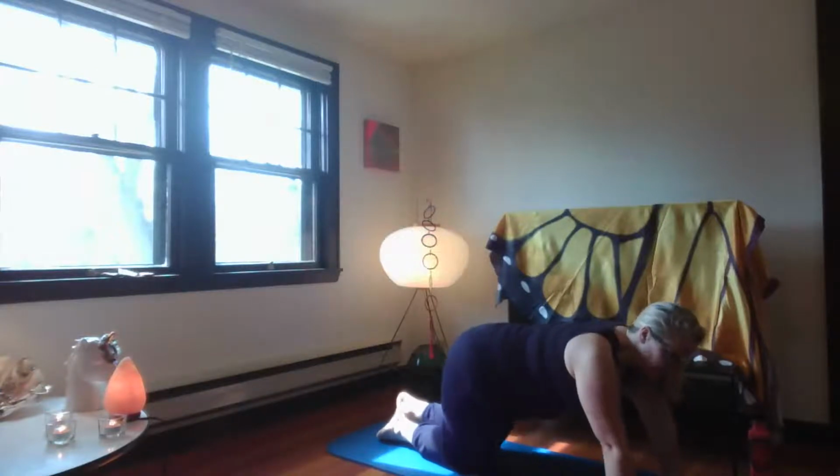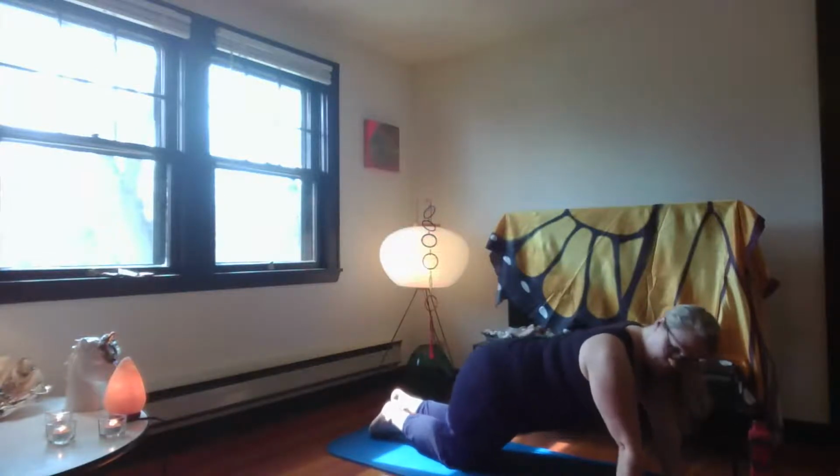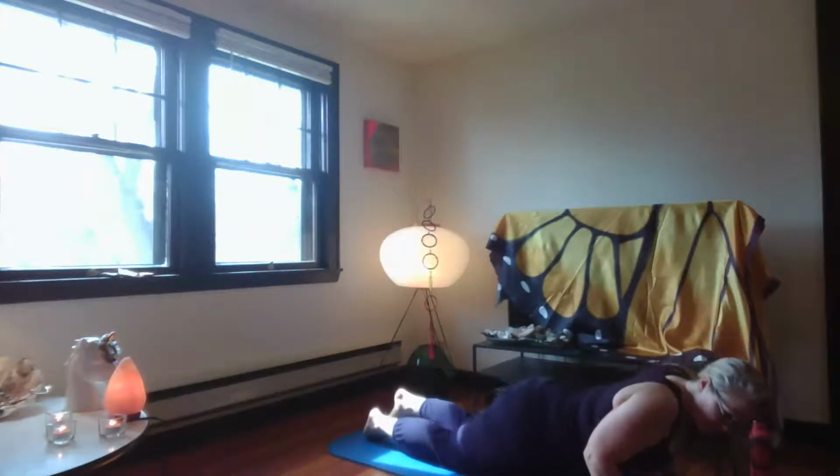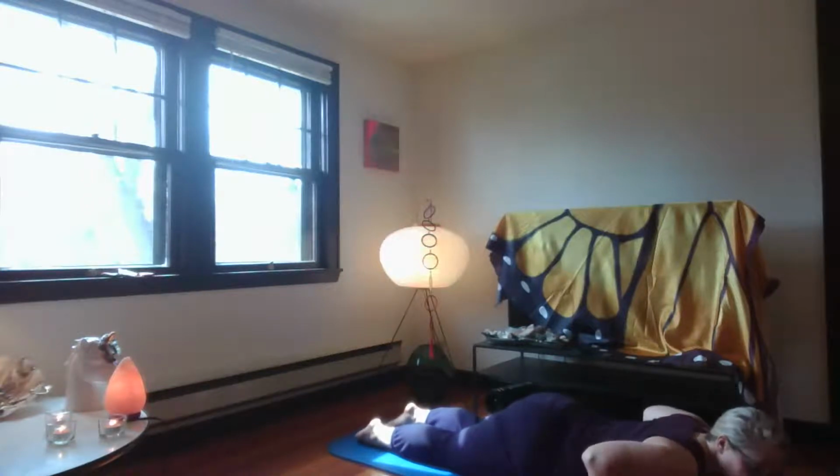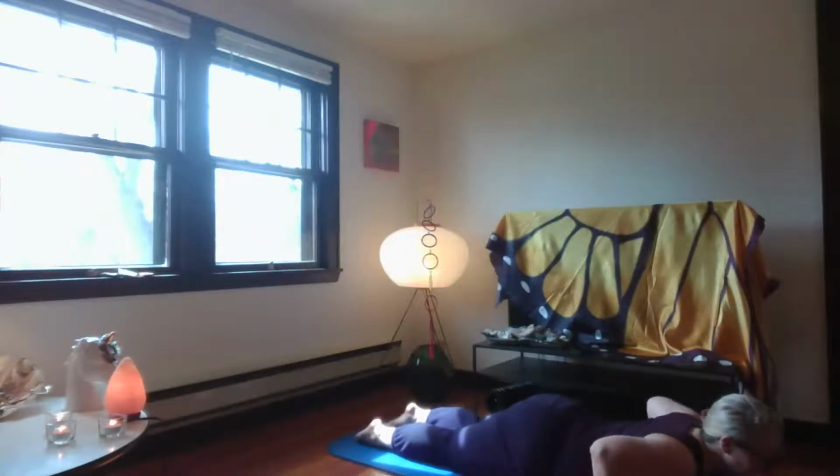From here, you're going to lower your hips down, pull those elbows in towards you, lower your body down onto your belly, pulling your chest up. Do not press up. Just hold your chest up into cobra position. So you should be able to move your arms out to your sides and still hold that chest area up.